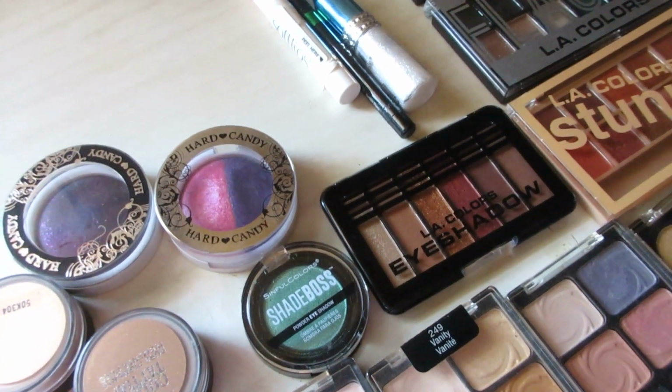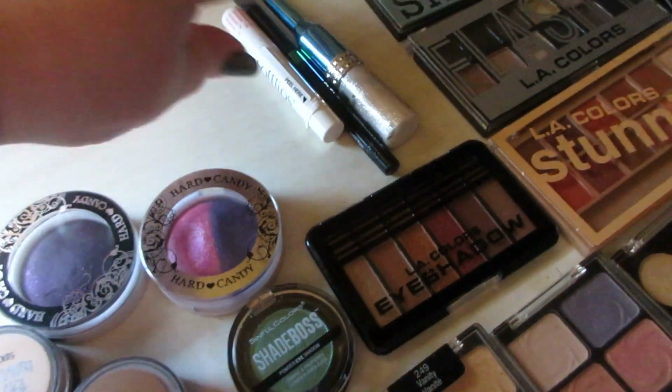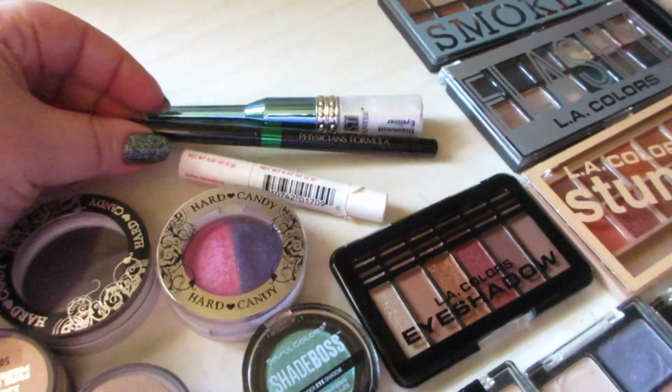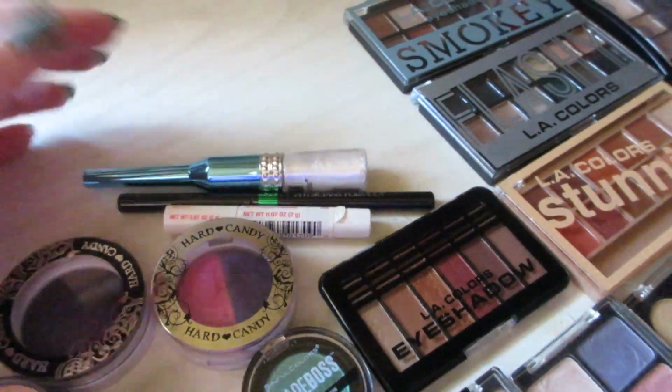And a lot of it I was just hanging on to for sentimental reasons, but I have a different mindset now. So that's why we're just trucking on with the declutters. An unused, unopened soft lips. Physicians Formula eyeliner, a glitter eyeliner.